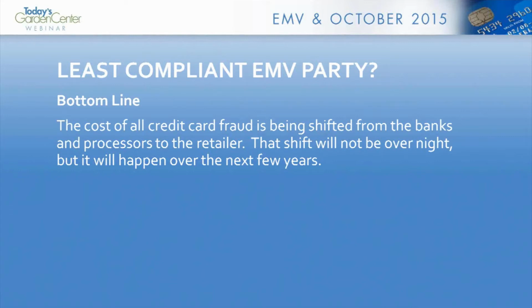That shift is not going to happen overnight. It's going to take a while for everyone to meet all the rules so that they're fully compliant, the banks, the processors. But while all of that is happening, it's going to take a little bit of time. In the next, I estimate, about 24 months, the retailers are the ones who are going to start to be held responsible for credit card fraud. It's a very unpleasant change.